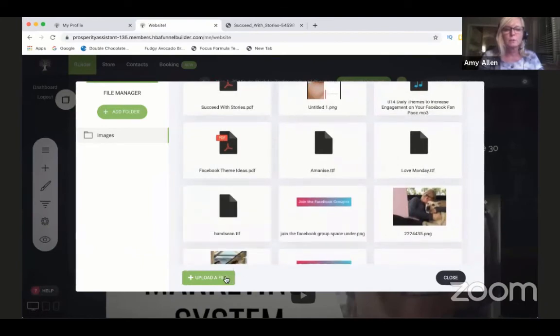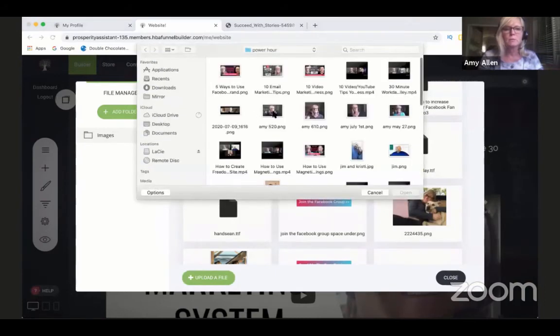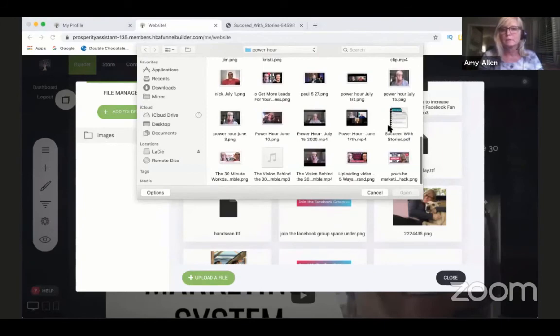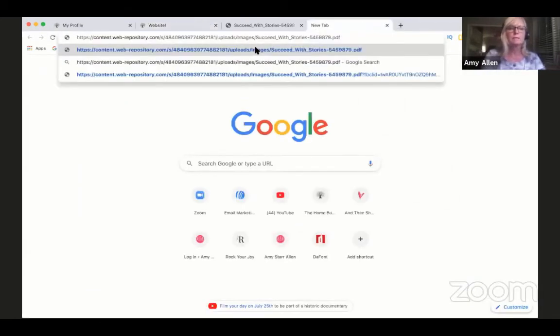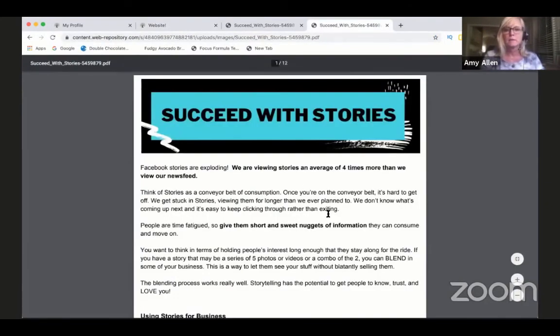And then to upload a new one, you just click on upload file. So all I did was click on upload file, and then it takes me in where I can come, and here's my PDF, and I clicked on that and I clicked open and it uploaded it. I'm not going to do it because I already have it in here, but then here it is right here. Okay, so here it is, Succeed with Stories. When I click on this link, it tells me that the link has been copied to the clipboard. So now if I open a new tab and I just paste it, there it is.